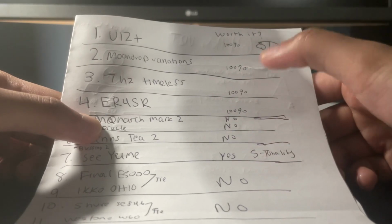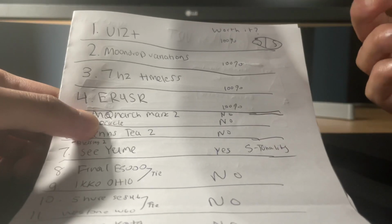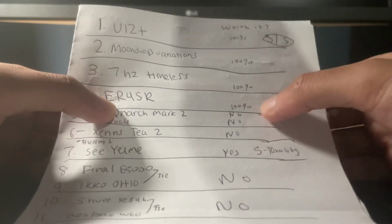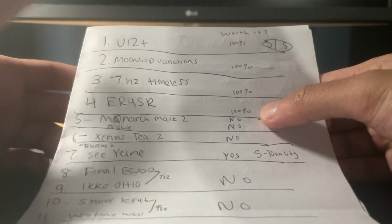No. Has a bunch of issues with the treble. Yeah, it ruins the whole tonality. ER4SR, is it worth the money? 100%. It doesn't do anything wrong.